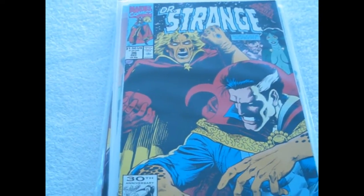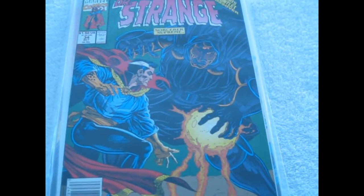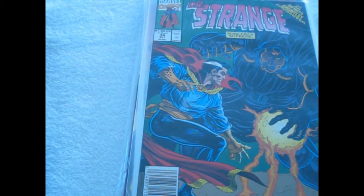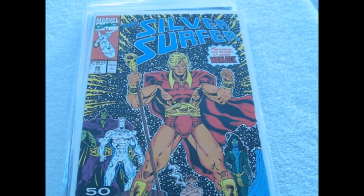Here's another fun one. This is another Doctor Strange. It's an Infinity Gauntlet crossover, so that would be a little earlier in the series while it's happening. Here's a funky book, Silver Surfer. It's the return of Adam Warlock.